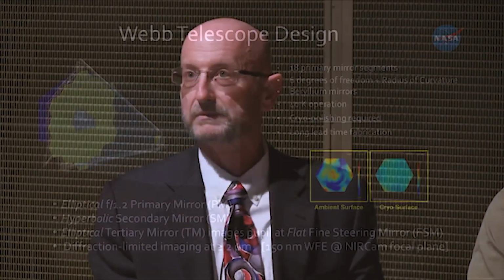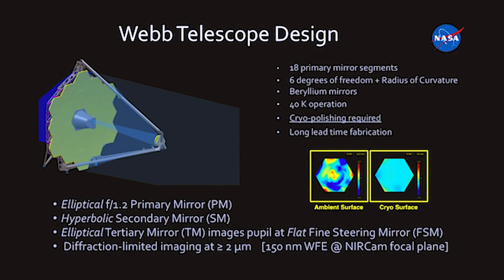We needed to test the telescope and the instruments together. So first a little bit about how that telescope works. It's called a three-mirror anastigmat design. So we have three main mirrors, an elliptical, a hyperbolic, and another elliptical tertiary mirror. But there's also a flat steering mirror at the end that we can use so we don't have to slew the telescope for small motions. We can just move that mirror a little bit.